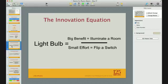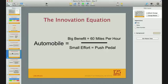So for example, the light bulb. The light bulb offers us a big benefit. We can illuminate the entire room or a home or whatever the case may be, and it requires a very small effort. All it takes is a flip of a switch. Big benefit, illuminate the room. Tiny effort, flip a switch. So easy that we just do it for fun, right? So that's one example of the innovation equation.